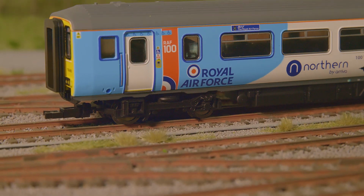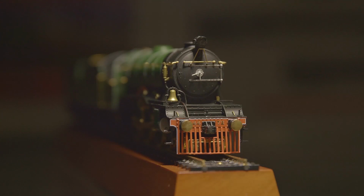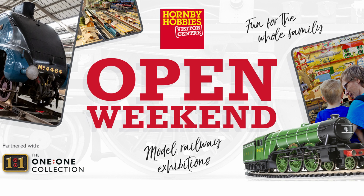This month we're talking icons as we take a closer look at the Network Rail Class 156 and the limited edition Flying Scotsman USA Tour model. Simon Kohler will be joining us to talk about the Eurostar and we look ahead to the upcoming Hornby Visitor Centre Open weekend.